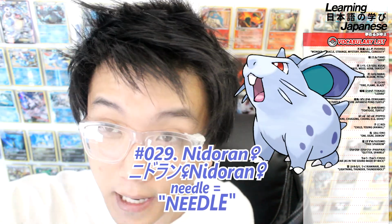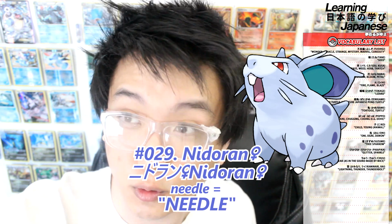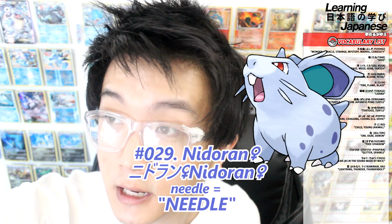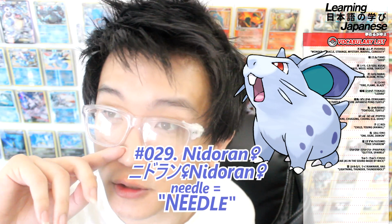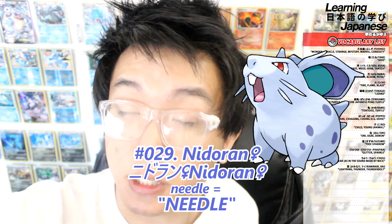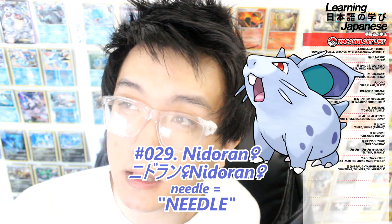Next up, we got a pretty large family, starting with Nidoran, and I kind of subconsciously pronounced that in a somewhat Japanese way because the English name for Nidoran is the same in Japanese, so it's going to be Nidoran. And this is going to be a portmanteau of the English word needle in katakana plus, I don't know what the second one is actually, ran.